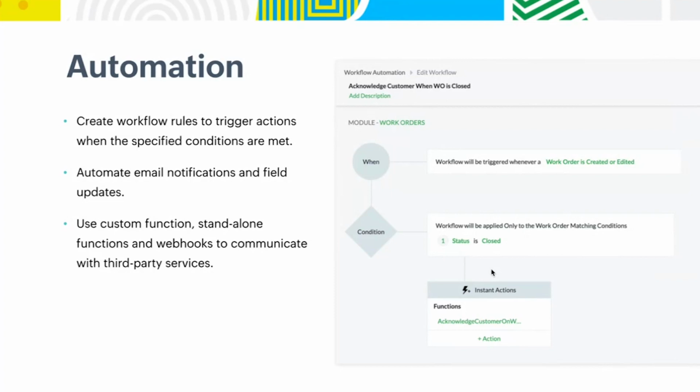Let me give you a brief about these actions one by one. So we'll start with email notification. You can use email notification to send an alert about an event or any action performed. Field update action will automatically update the value of a specified field in the respective module when the associated workflow rule is triggered. You can make use of custom notification to trigger a notification on the bell available on the top right corner of our application. Webhook, you can trigger webhook to make any post or get call for any third-party integration. Custom functions are written using Deluge script to manipulate data, communicate with third-party applications, and update Zoho FSM with response from the third-party application.